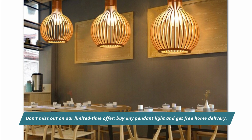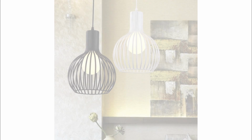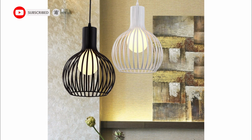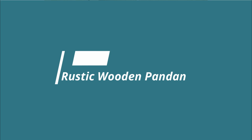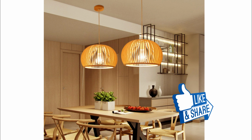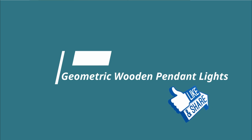Our favorite prime wood pendant light picks. Here are some of our favorite prime wood pendant light picks. Rustic wooden pendant lights. These pendant lights feature a natural wood finish and provide a warm and cozy look to your space. Geometric wooden pendant lights.